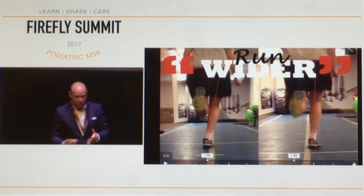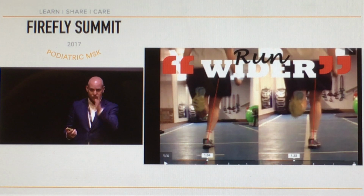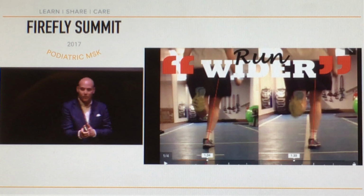What we do, we get on the running track in the clinic and we ask her to straddle the lane and without overthinking it, just run, just so we can get a baseline of her step width. And with her, as you can see on the left, every single foot plant pretty much hit the line. She was almost running down a tightrope. That was her sort of default step width.